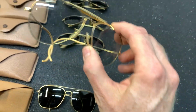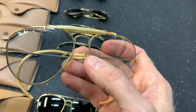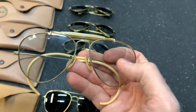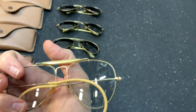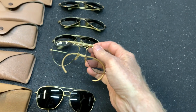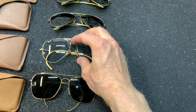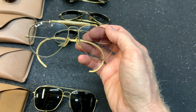Then they also came out with an aviator that's more of a shooting glass. So it's clear. These are what you wear if you're going to go shooting, and you can also get them in an amber, which are really popular. This also has the sweatband, and a lot of times the shooting glasses will have a circle here. That's what to look for when you're looking for a vintage pair of Ray-Ban shooting glasses. Those are the ones you'd want.